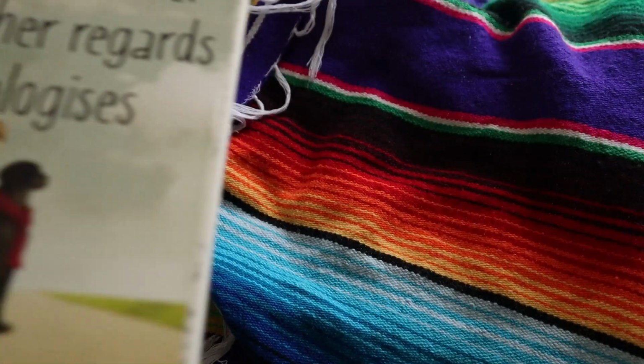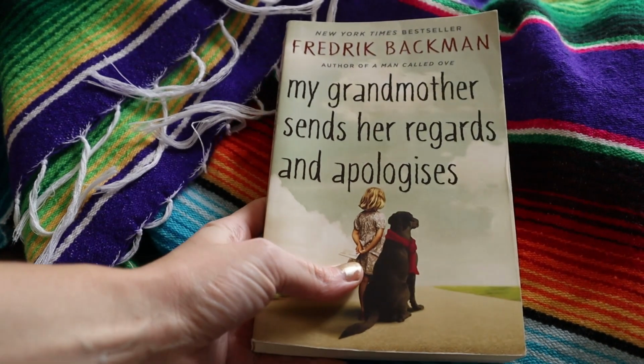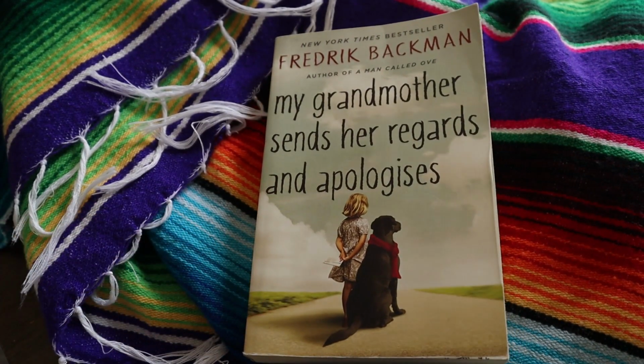Then I actually shared this one in my rapid fire questions round 1. This was the last book I purchased at that point, and that's My Grandmother Sends Her Regards and Apologizes. And so I think this is like letters from a grandma, kind of like confessing some of her errors and sins or something. I don't really know.